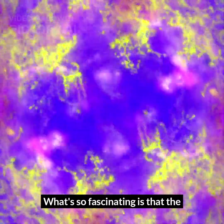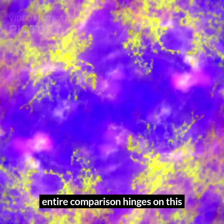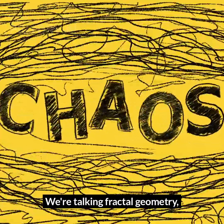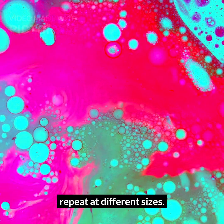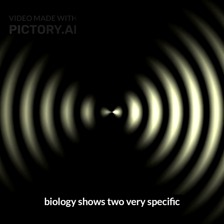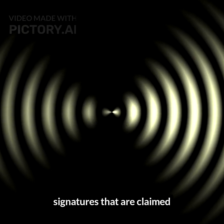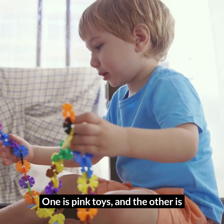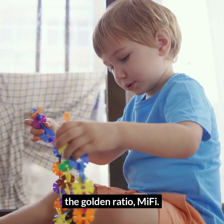What's so fascinating is that the entire comparison hinges on this idea of mathematical perfection. We're talking fractal geometry, scale, and variance. The way patterns repeat at different sizes. Precisely. We're testing if MPJ's biology shows two very specific signatures that are claimed to be in the shroud. One is pink noise, and the other is this almost perfect coherence with the golden ratio, phi.